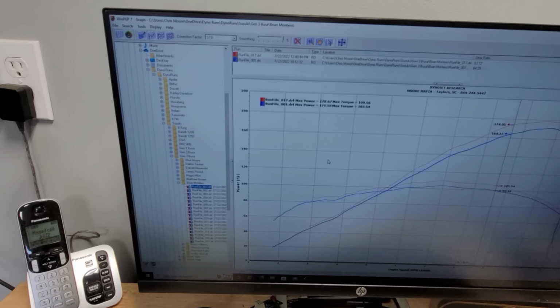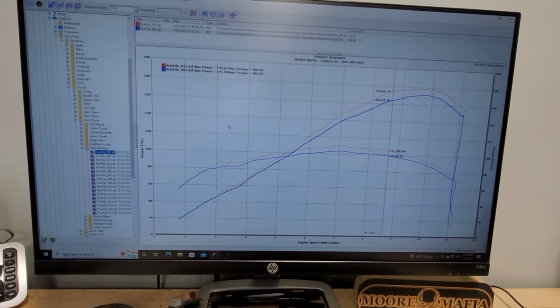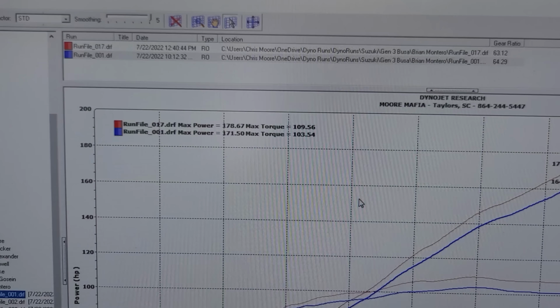Finished with the tune on this Busa. Don't go away though, we got more in this video. There is more to the video than the dyno run, okay guys? So we started out at 171.50 horsepower, 103 foot-pounds of torque.